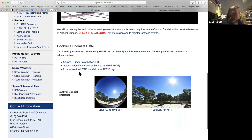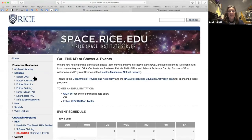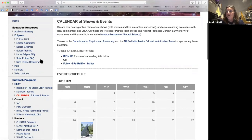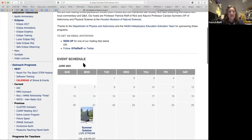And then here's a website on how to use the HMNS sundial that James put together. So here's some information. Here's that time lapse that she showed you in a fisheye format or in a flat format. So those are there. And here is our calendar. And if you go to space.rice.edu, you'll see all of these things along the edge. And one of the things that's going to be coming up is 2 eclipses crossing Texas right away, one in 2023 and one in 2024, which is immediately as far as astronomical things go. So we'll be doing a lot more trainings on how to safely observe the eclipse. So anyway, here's this summer solstice live stream, and as we have more activities, we'll be posting them. So that's where you get to the calendar.